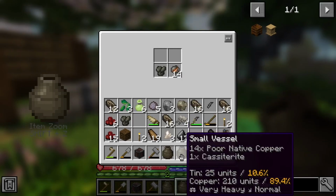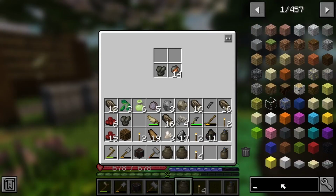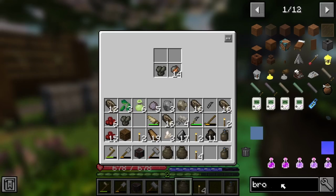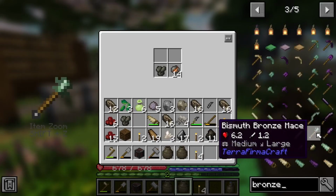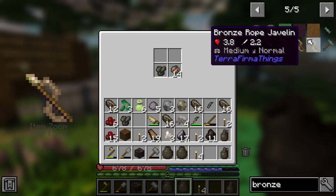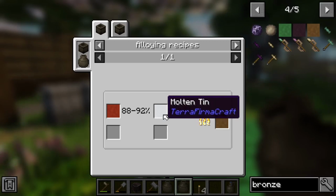89 and 10.6. What is our ratio for bronze? Oh, we should be good.